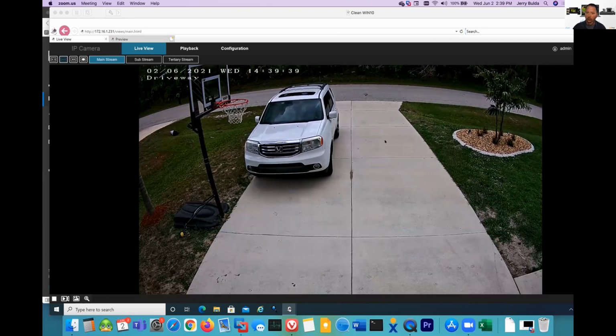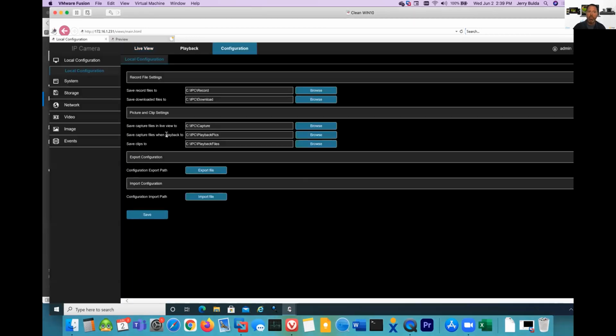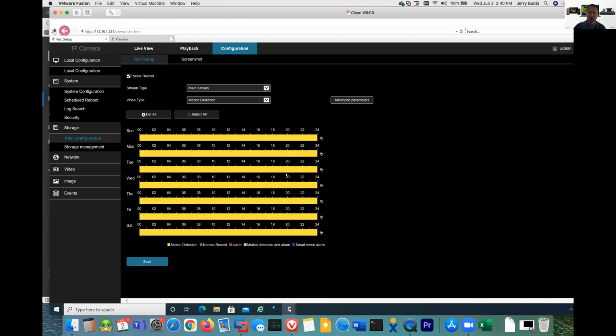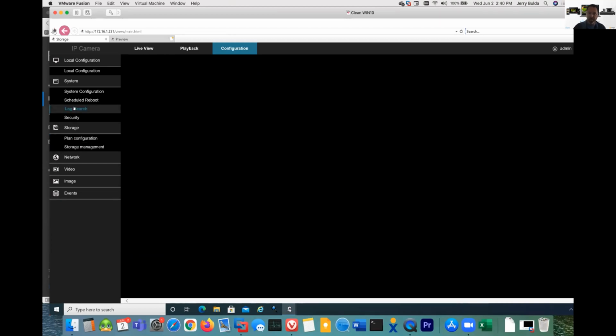Every time there's motion in a certain intrusion area that I've got selected, it will record, because this is connected to an NVR. But more importantly, I wanted to tool through some of these settings so you guys can see what it looks like. In the configuration area, most of the stuff is the same as you'll find in other NVRs. It's very easy to set up. You have storage options where you can set this up to record motion only. If you want to record smart events only, you can set all of that up in here. It's rather easy to configure, even your network settings.